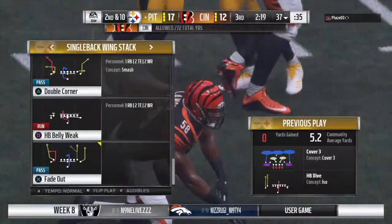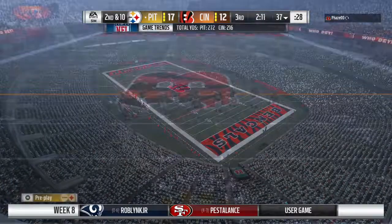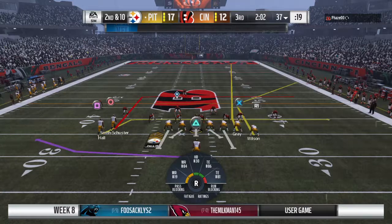No gain on the play there, 2nd down. And he got off the end there very quickly to make that play. Yeah, it was almost like the bullet train, wasn't it? I mean, just zoom, quick, and what a terrific play, holding them to no gain.